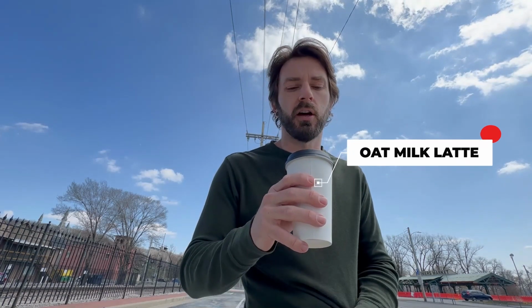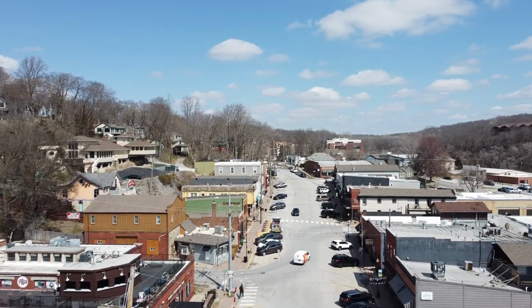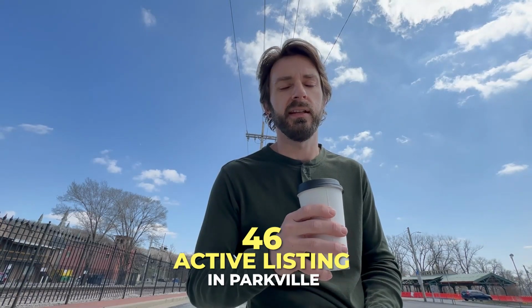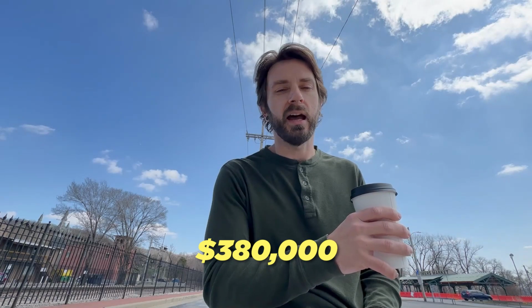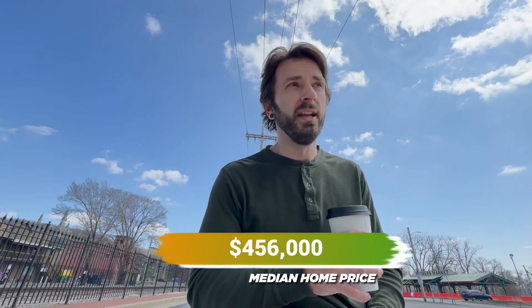I'm gonna sip on my oat milk latte, and we're gonna talk affordability here in Parkville before we head to check out some of these homes, because there are gonna be a lot of different price points. Right now, there are only 46 active listings in Parkville, and they range anywhere from like 380,000 up to 3 million. The median house price here in Parkville is 456,000. So it is a bit higher than other parts of the metro and other areas that we've toured so far.